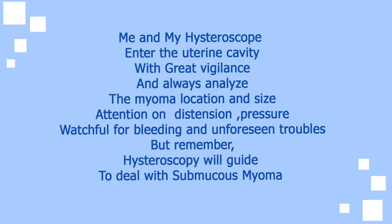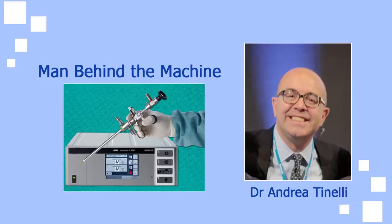Me and My Hysteroscope enter the uterine cavity with great vigilance and always analyze the myoma location and size. Attention on distension, pressure, watchful for bleeding and unforeseen troubles. But remember, hysteroscopy will guide to deal with submucous myoma. And for this important session, today the man behind the machine is Dr. Andrea Tinelli.